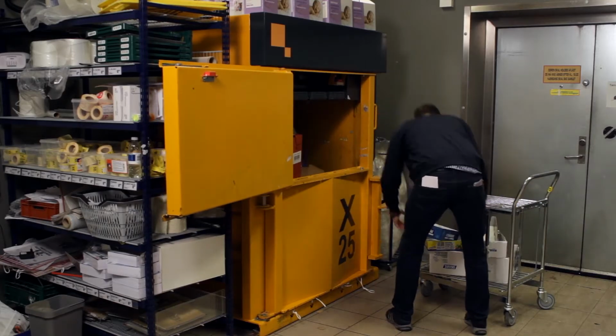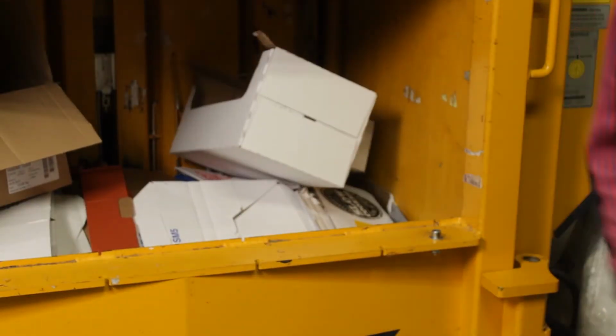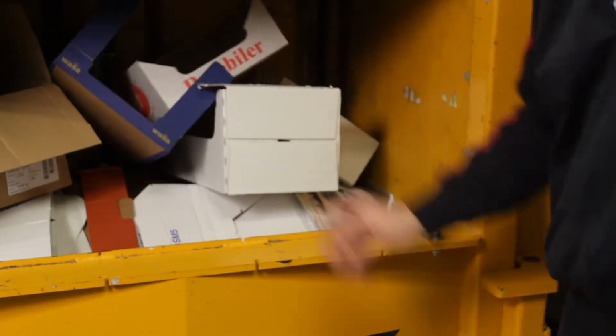My name is Hans Lautrup and I'm a sales assistant here at Rema 1000. I use this baler to compact cardboard. It's easy and safe. I feel nothing can go wrong.